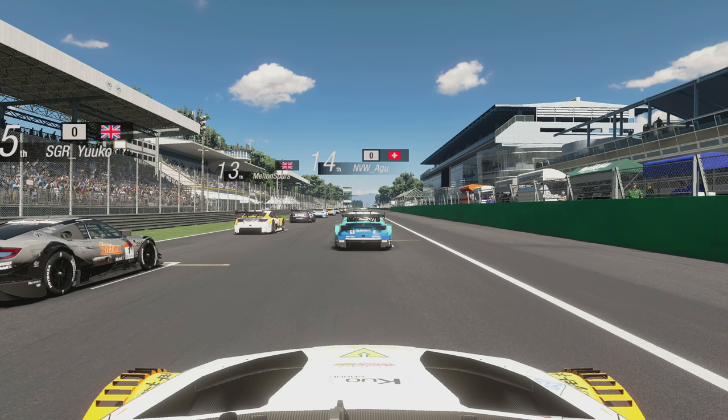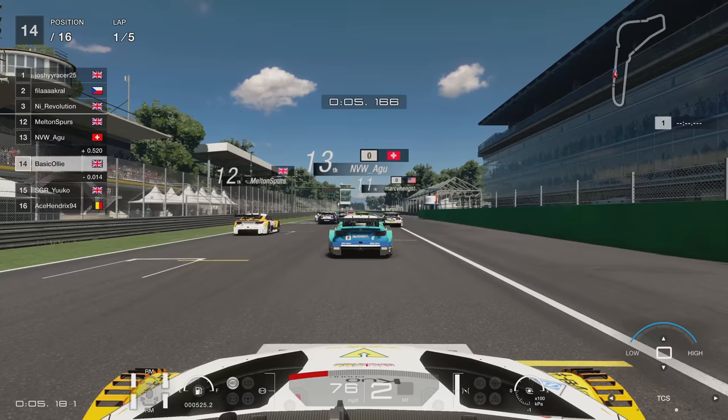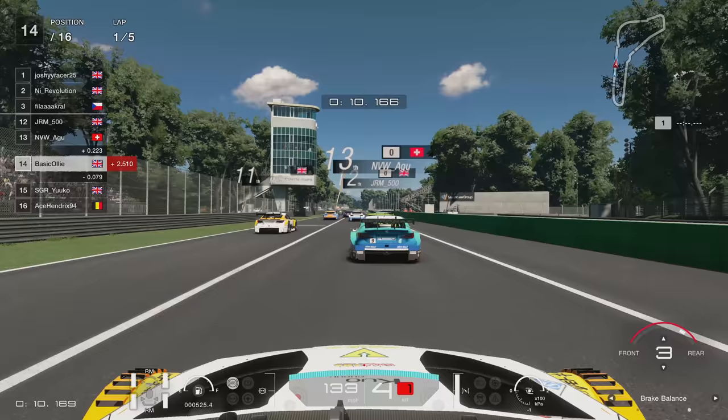So you've noticed in these races, I don't have hard tyres in any of the races, because I don't want hard tyres, as you can see. Hendrix there, absolutely, well, there you go. Even with medium tyres, he's absolutely killed it. Unfortunately.